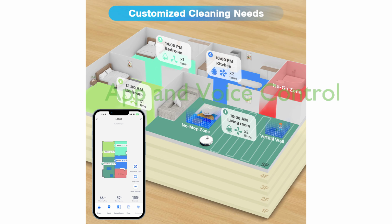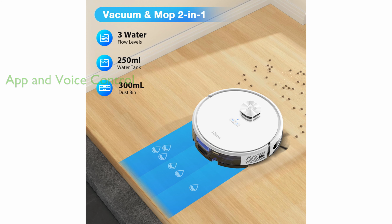Equipped with a convenient application and voice control, the L9000 allows for customization of cleaning modes, suction and water outlet levels, room selection, and the setting of virtual walls and no-go zones. The device has 14 no-go zones and sensor technology that provides safety protection for carpets, pet areas, and children's play areas while avoiding obstacles and steep drops.